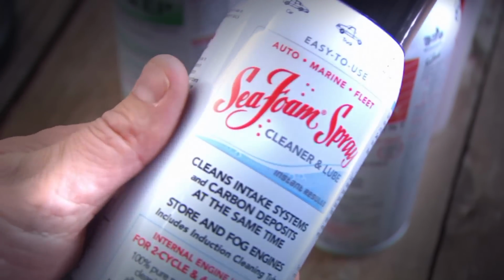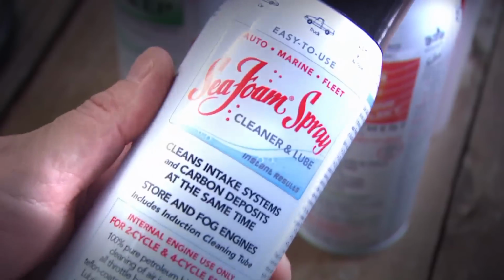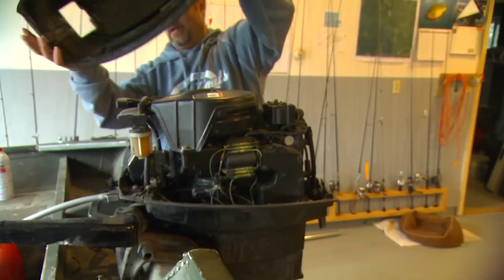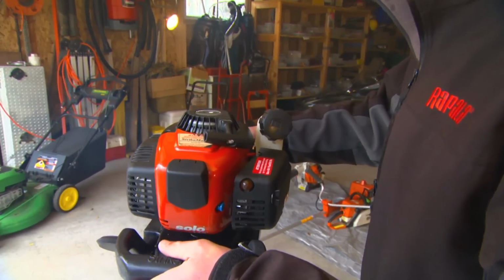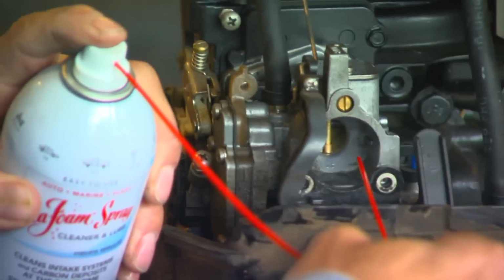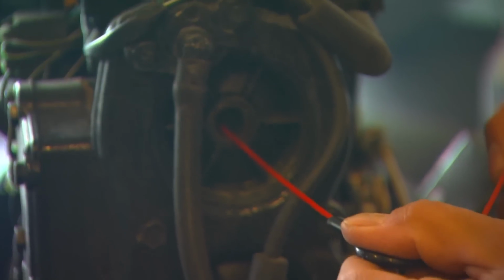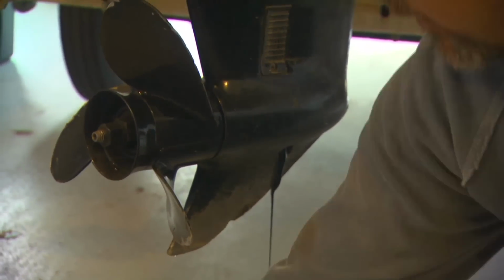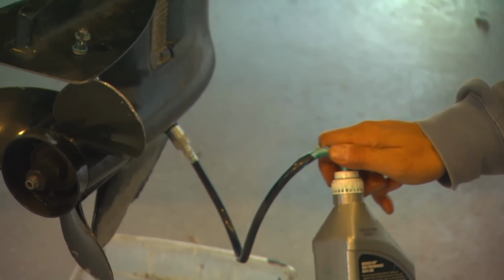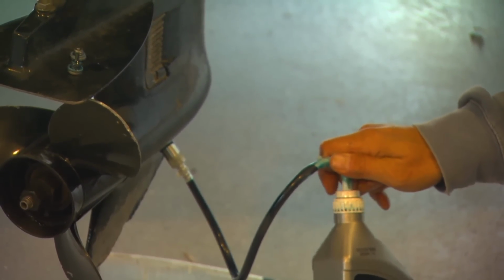Secondly, we fog all our air intake systems and cylinders with Seafoam Spray Top Engine Cleaner and Lube. Whether you're storing an outboard or an ice auger, this is a simple process anyone can do. Spray into each carb and throttle body while the motor is running. Then with the motor turned off and cooled down, pull the spark plugs and lubricate each cylinder with a shot of Seafoam Spray. Also, remember to replace your outboard's lower unit oil and be sure all the water is out of the motor before storage.